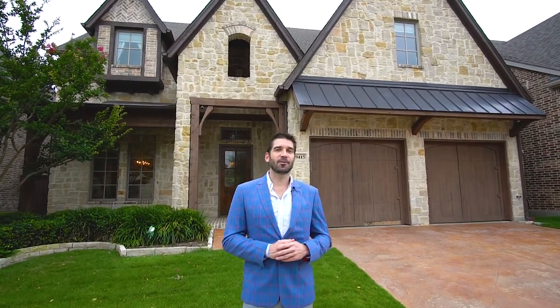This property is low maintenance. It's an ideal location. It's right by ESD, it's right by Preston Hollow, it's right by Bluffview, and it's right off Northwest Highway, which means you have close proximity to both airports.